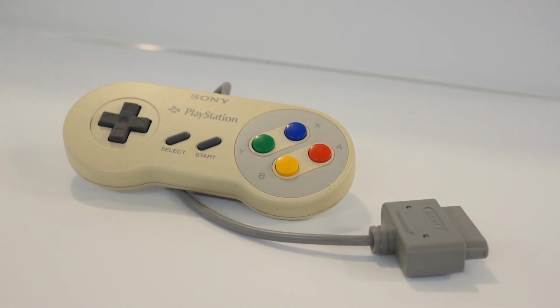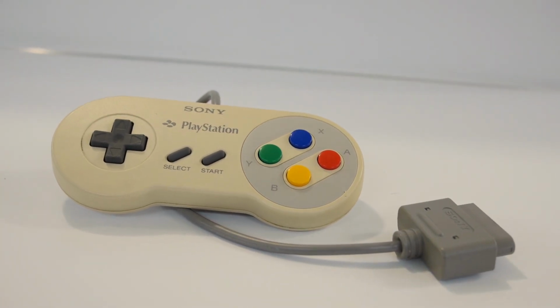I saw a post on Reddit talking about the Sony and Nintendo collaboration, or how they once worked together. So I just commented on there. I just left a little comment that said, yeah, my dad's got one of those in his attic. Of course, everybody started freaking out. Like, do you have Half-Life 3 too?